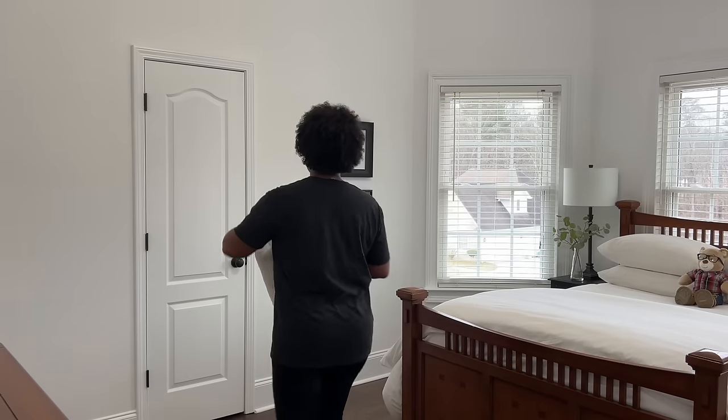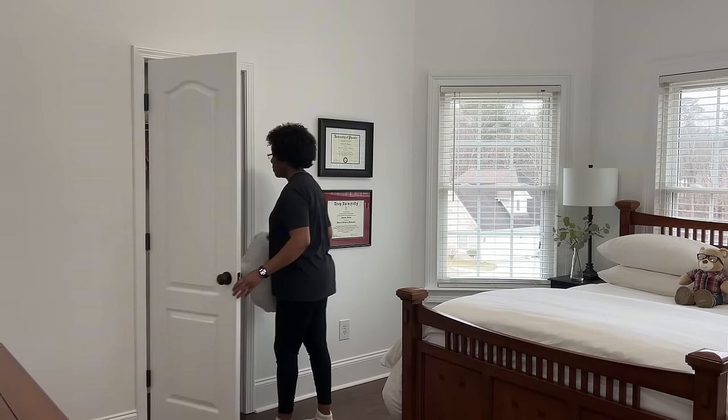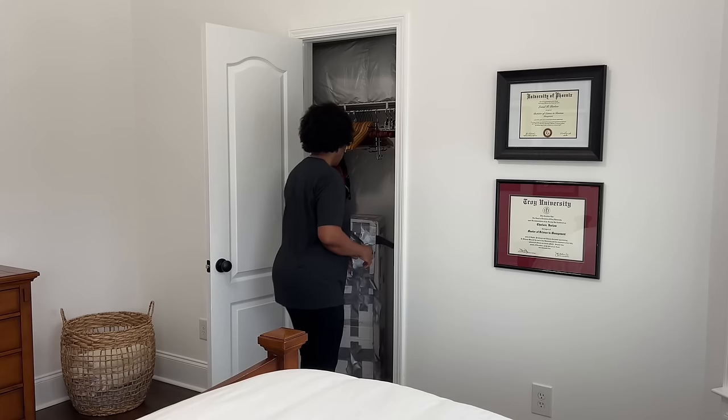I also need to do some dusting in here, as I haven't dusted this room in a while, and I plan to mop the floors.